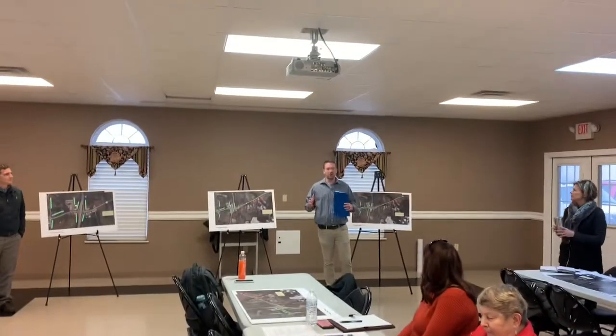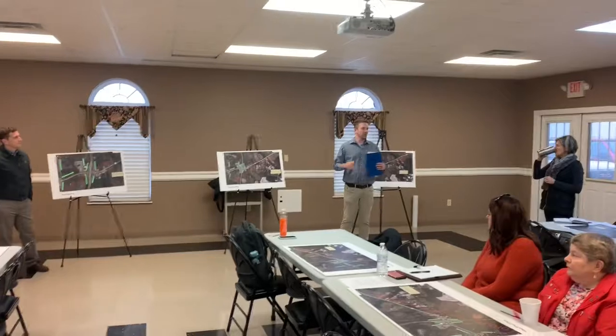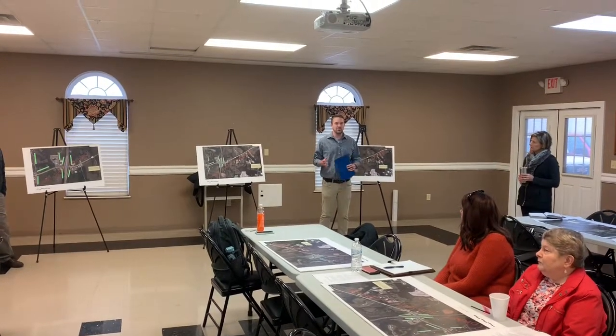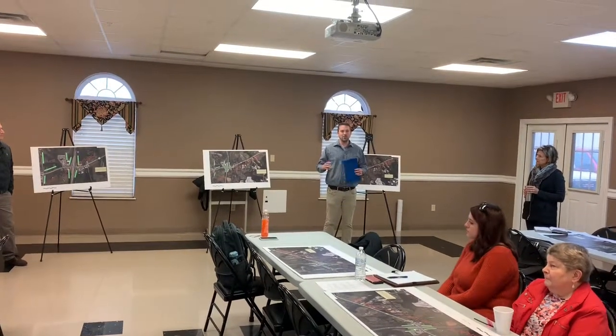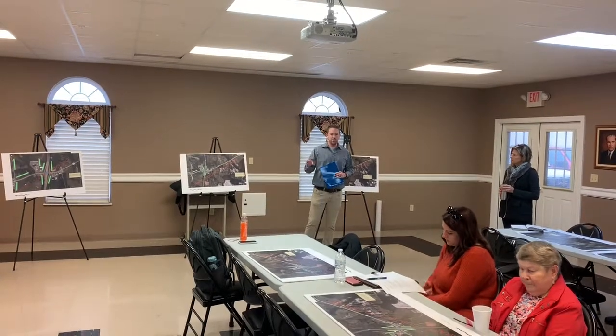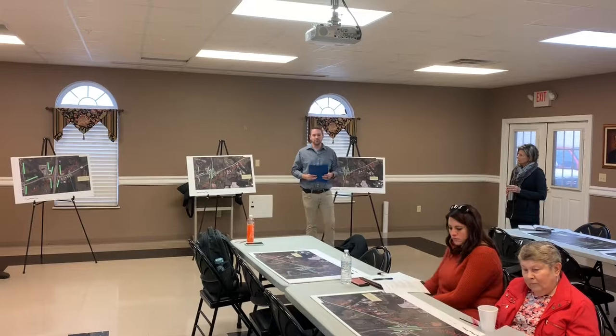Typically we do what's called a needs assessment. The request was that they wanted to widen this area to a 5-lane and fix some of the issues in and around the interchange. So we did an efficiency analysis, and we are seeing some issues at the ramps and throughout this area. There's a lot of traffic that's been developing.